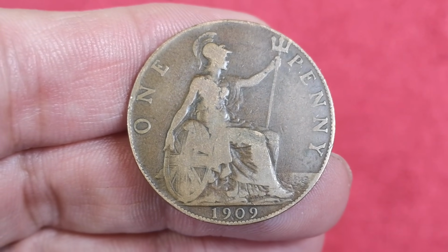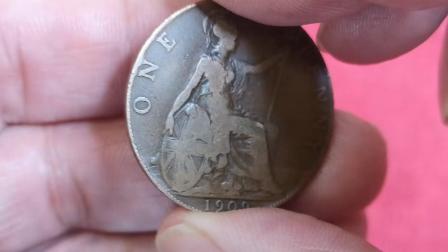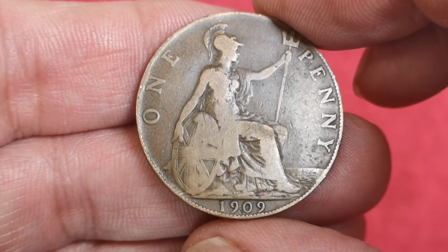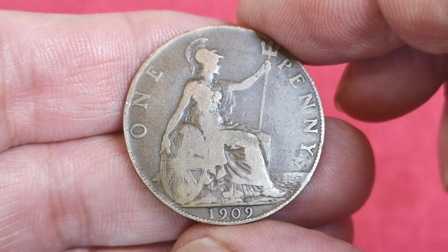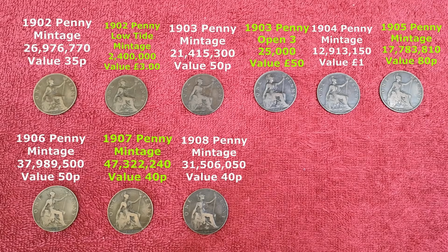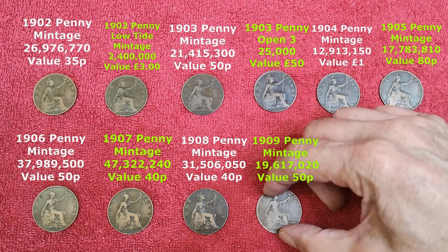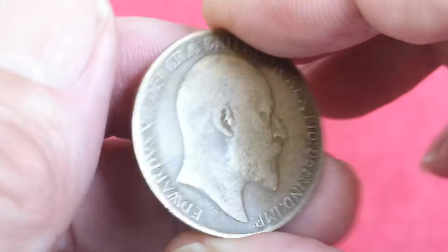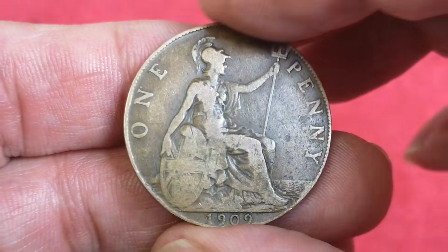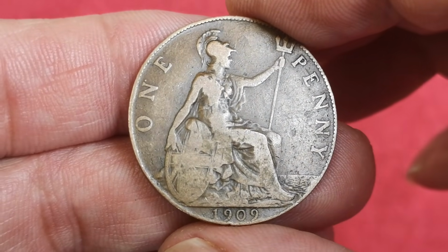Now, 1909, there are a couple of things to look out for in the 1909 penny. This one is just a common one, over 19 million of these minted, so only around 50 pence for this one. So let's put that one down there. I've got another 1909 penny here, and this one is a little bit more valuable, around £55 for this one, 55 to 60 pounds. So what's the difference?